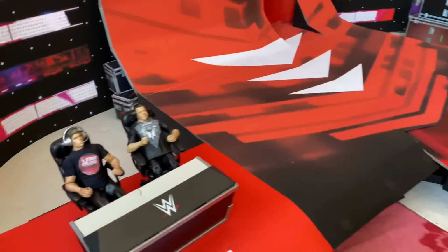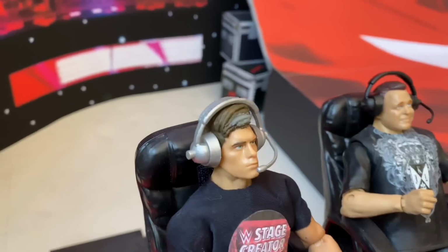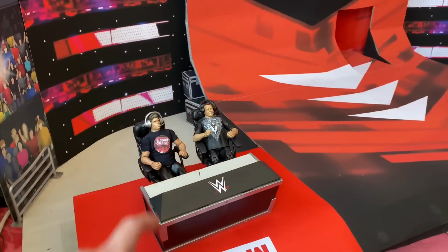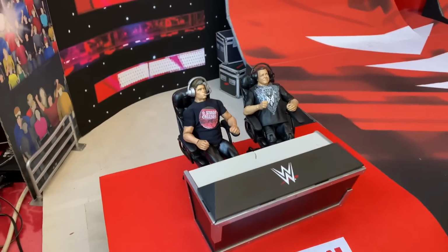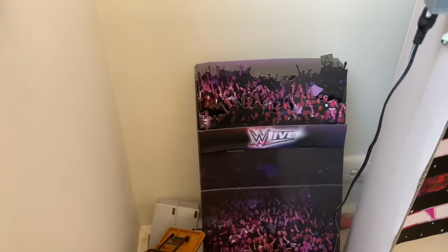Over here we have the other announcers table with me and Jerry Lawler. My hair needs painting because I just redid my hair a little bit, and we're going to have an actual ring gear custom for that. It's going to be sick. Stay tuned for that. We also have this little hidden area over here. We got another crowd thing there.